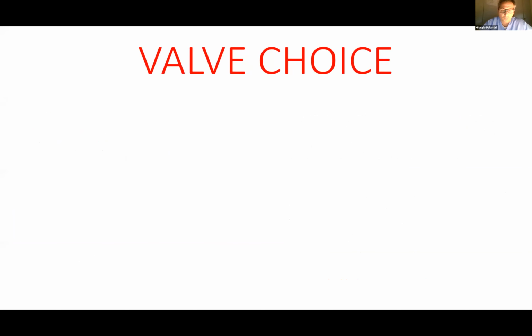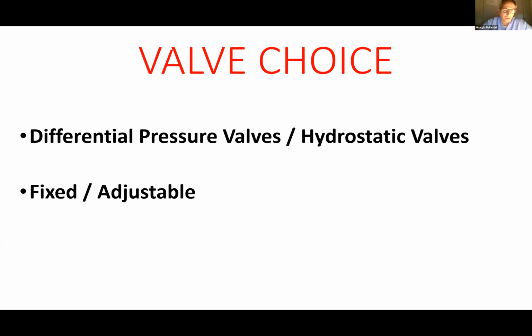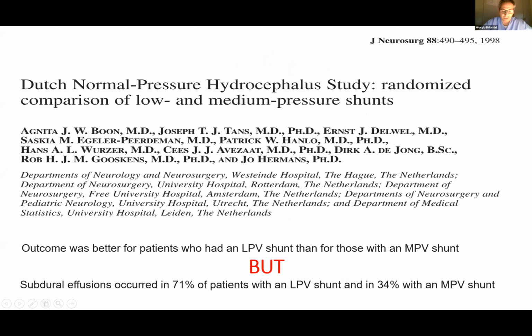We have to say that we have at least 100 types of valves on the market, but they can be reconducted mainly to 4 types: differential pressure valves, hydrostatic valves, fixed valves, or adjustable valves. There is some evidence from the Dutch study published by Boon in JNS in 1998. They were able to conclude that the outcome was better for patients with low pressure valves than middle pressure.